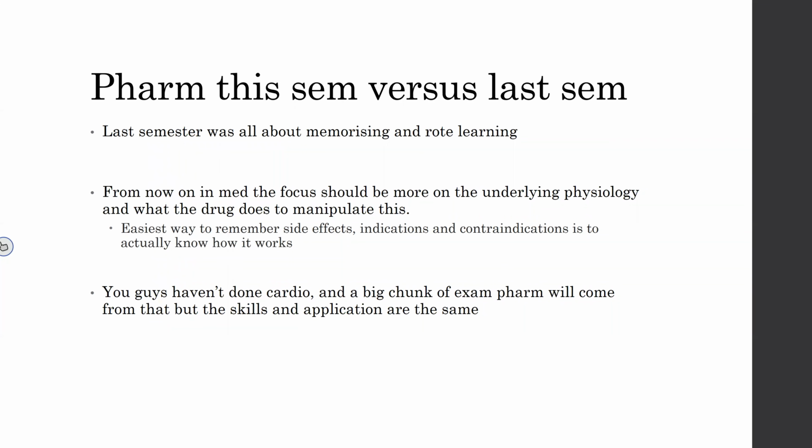Okay, so just a bit of a precursor, a bit of a difference in pharm this semester and last semester. Last semester, your entire pharm would have been basically antibiotics, and it's a lot of mnemonics and just trying your best to remember. But from now on in med in general, pharmacology, the focus of study should be a lot more on what the drug is doing, because that will basically tell you everything. If you know what the drug is doing, you can work out the side effects, indications, contraindications, and everything else.